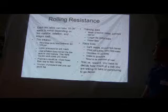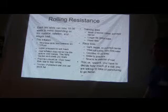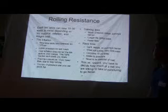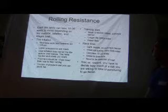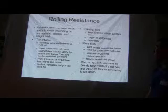All right, there's also rolling resistance. As you saw in the graph before, that is relatively static, where it doesn't increase or decrease that much depending how fast you're going. But it does make a difference. So there's a couple different ways that you can change how much rolling resistance you have. Mainly it's the type of tires you use and how you inflate them.